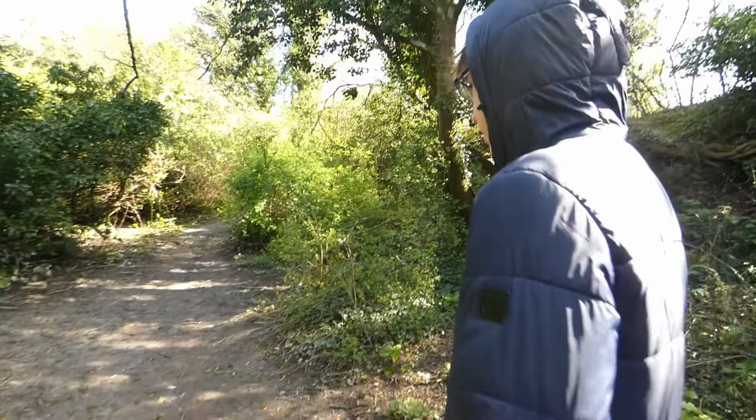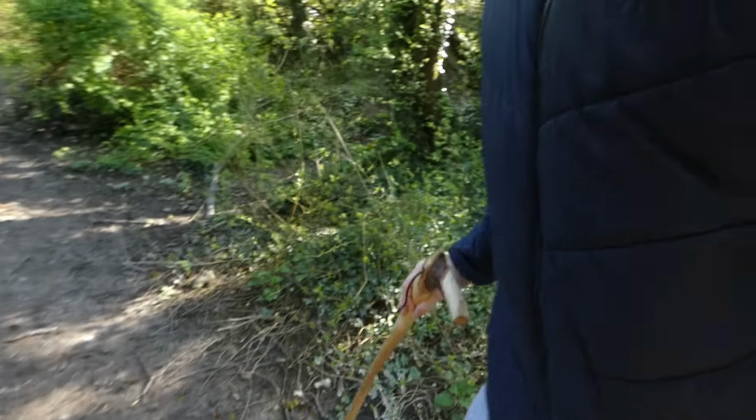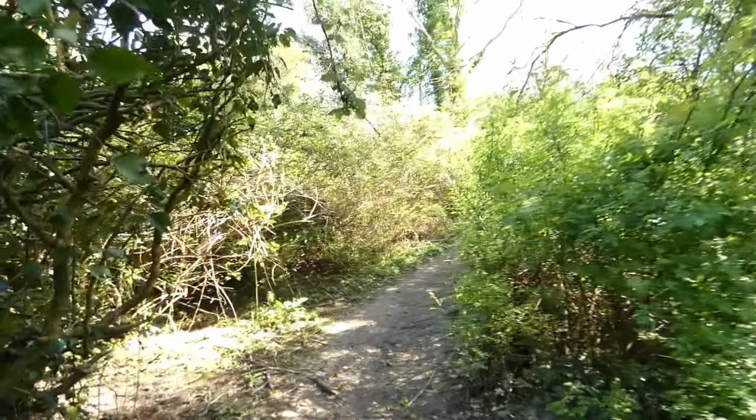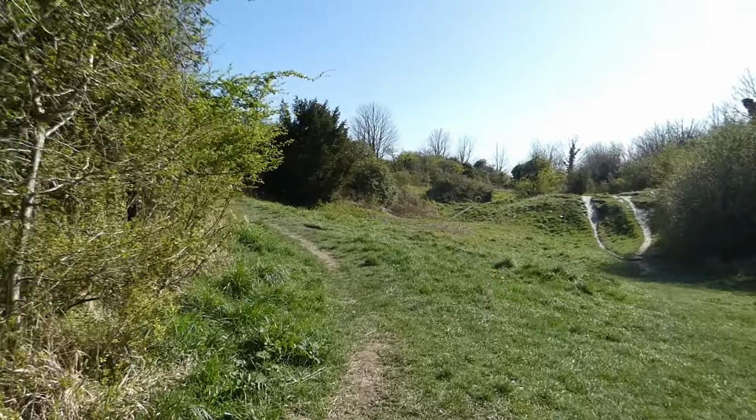We have got Sam with us, as per usual, and this time he's got wellies. I do. So yeah, he's not going to get any brambles stuck in him today.